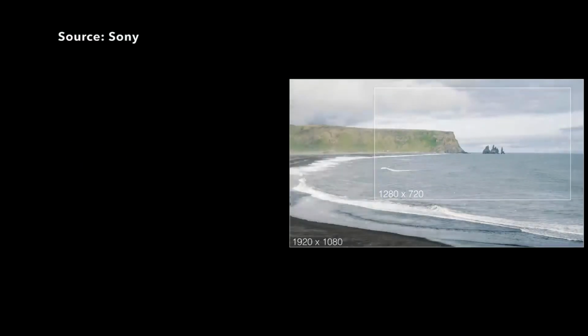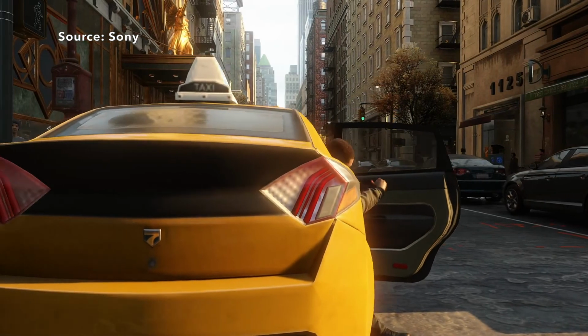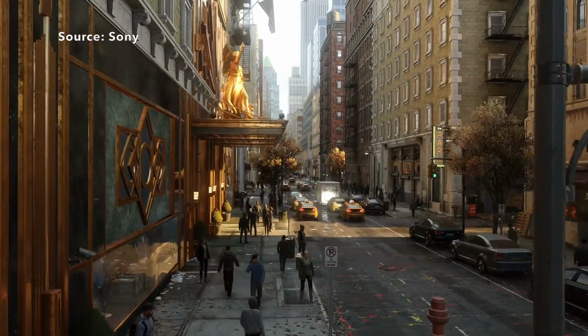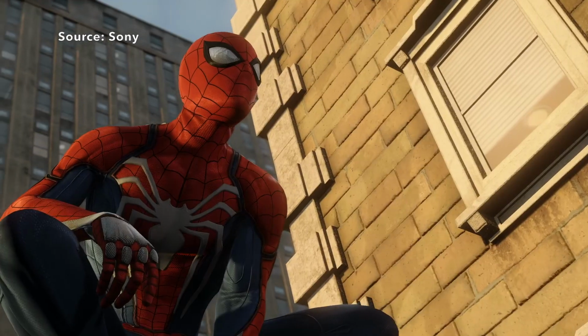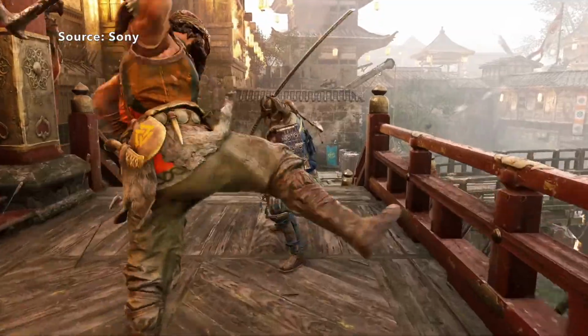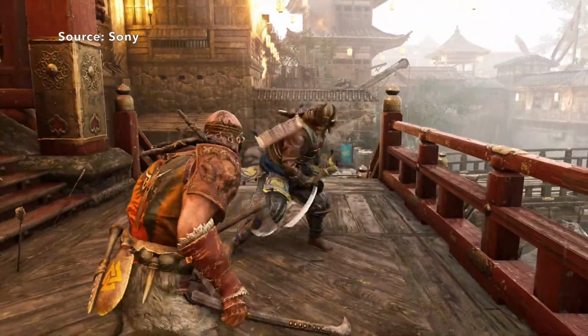Hey guys, it's Matt here, and if you've ever been looking for a 4K TV or a display, you know that there's kind of a lot to look out for. There's things like HDR, Dolby Vision, obviously size, price, and we need to take these things into account, but first, let's look at what 4K resolution actually is.